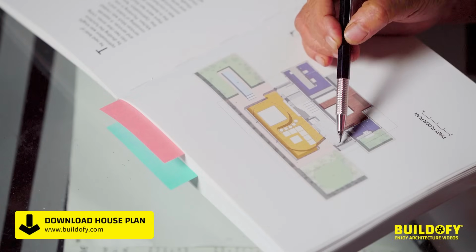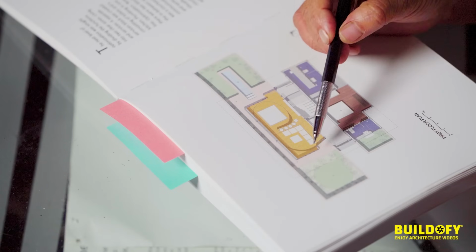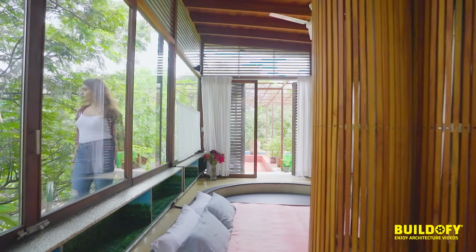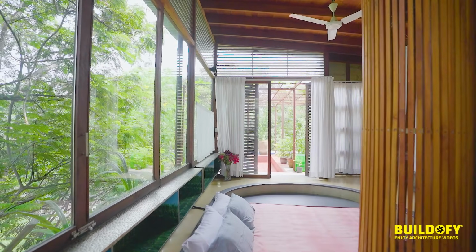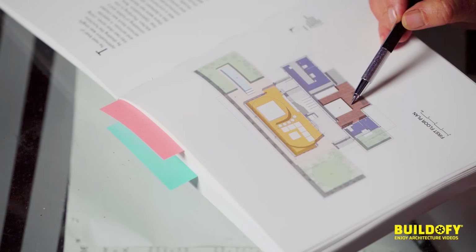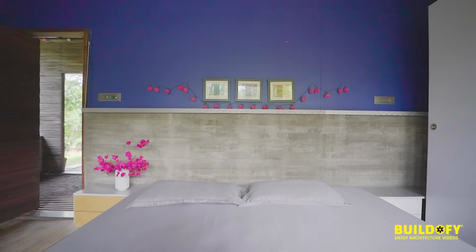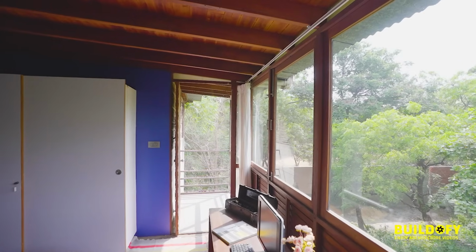So when you come to the first floor, I have a small pantry in the central courtyard, and then I have my master bedroom, which has green terraces on 3 sides. The extra 4 feet cantilever which I provided in the kitchen is also now used for the bedroom. This is the only bedroom which comes in the service bay, which has a bath and another open terrace outside.